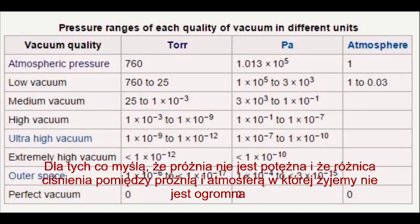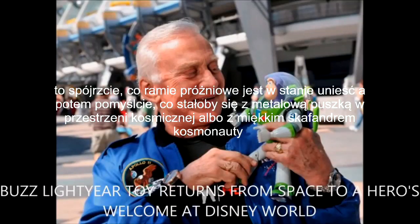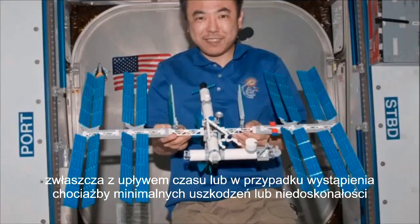And for those of you who don't think a vacuum is powerful, and that the pressure difference between a vacuum and the atmosphere in which we live is not powerful, check out what a vacuum can lift, and then think about what it would do to a puny tin can in space, or a wimpy spacesuit, especially over time, or if there's any minuscule imperfection or leak. So check this out.